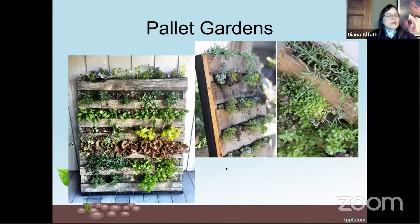So I just want to mention real quick pallet gardens, because this is another thing that people have tried. If you have an old pallet sitting around, you can put some landscape fabric on the backside, staple it on, fill your pallet with some potting mix, and then plant in between the slats. And you can get some really, really good production of things like lettuce and beans. Probably not enough space for growing tomatoes or vine crops, but herbs and spinach, and even some flowers.